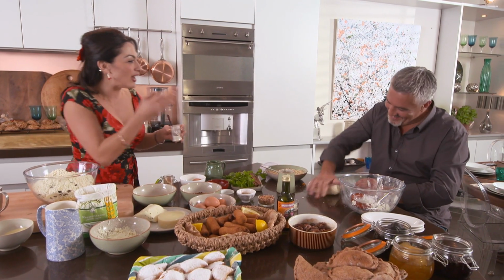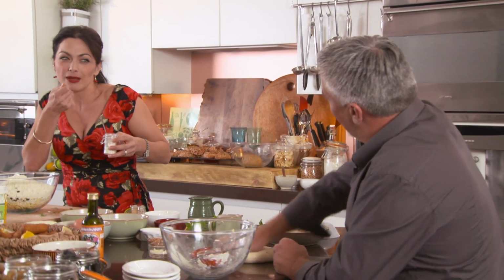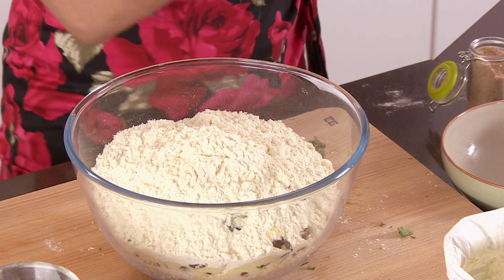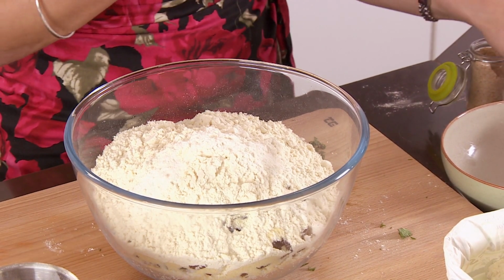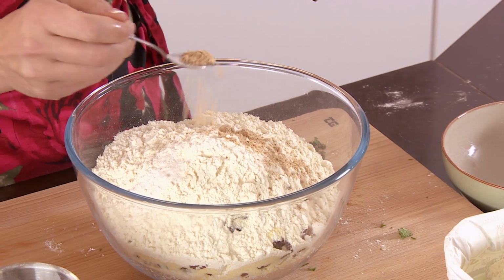Because if they made a flauna and gave it to you, because you swap flaunas around Easter, if you cracked their flauna and smelt it and it didn't smell of the spices, they were mean. Yeah, absolutely. Tonya's using mastika again and another popular Cypriot flavour, mehlebi, ground cherry kernels.